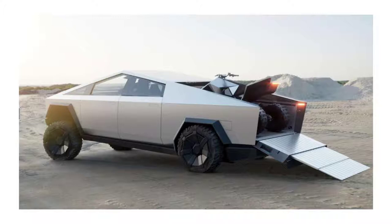But holy smokes, does it look fun? And does this not look fun to take just into the back country, charge up your ATV with the Cybertruck, and just go to town.